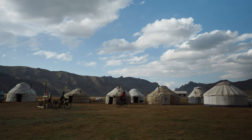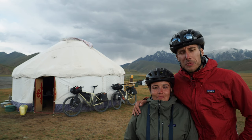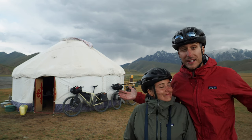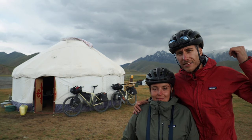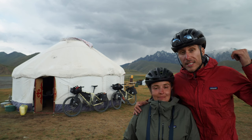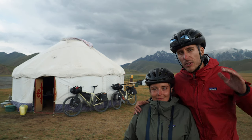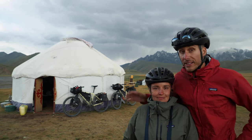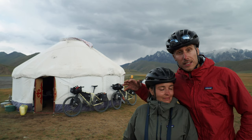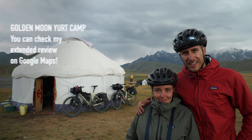Well, that was a little bout of sunshine as we arrived into the yurt camp, but it's long gone. It lasted 10 seconds or so. And we made it to Kel-Suu, or at least the area of Kel-Suu, because Kel-Suu is actually the glacial lake behind these mountains. We've already seen it in 2019 on a scouting trip. We're not going to go there, but you can make it part of this route by hiking or cycling there. Other than that, we're going to stay at this Golden Moon yurt and guest house camp.